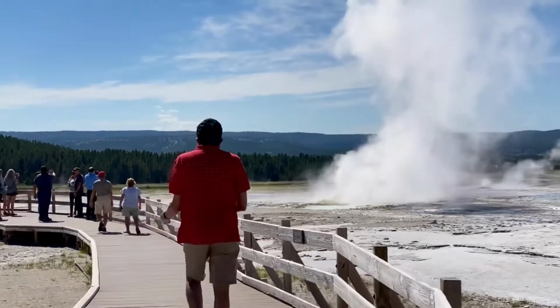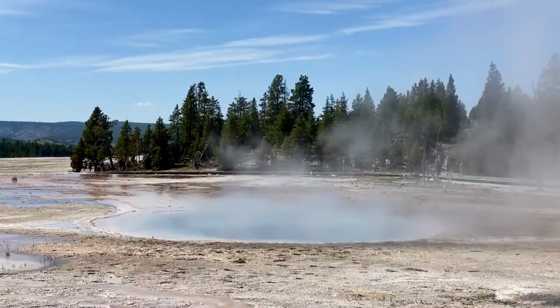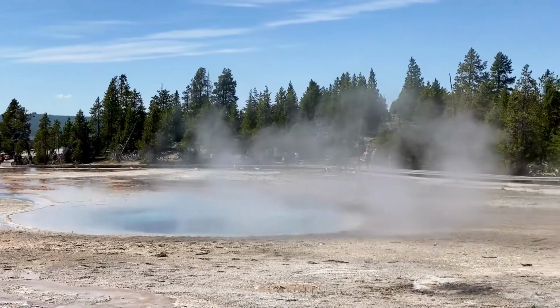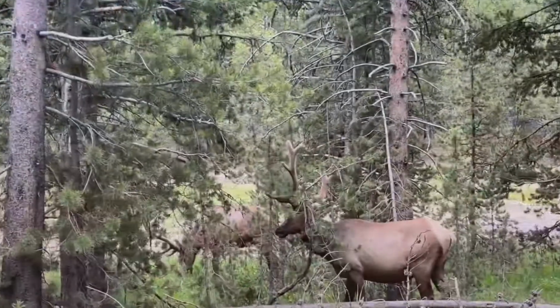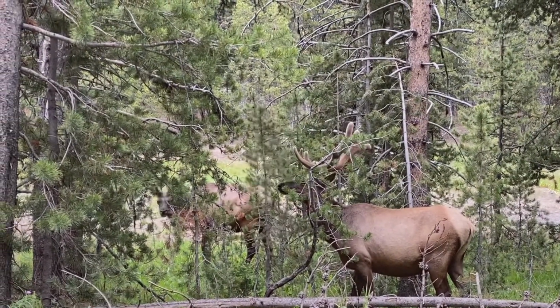So, a little bit about Yellowstone National Park. It's the oldest national park in the world. It's one of the biggest national parks. It's mainly known for two things: the geothermal activities in the volcano, hot springs, and the geysers there, and also for its very well preserved wildlife and, of course, the waterfalls and the nature at its best.